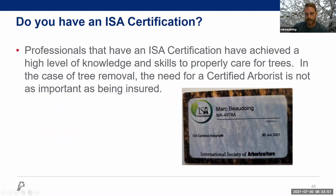ISA certification is a certification that arborists have, such as myself. I was going to blur this out here because it shows my expiration, but I can assure you that mine is up to date. I'm just waiting for it in the mail. Certified arborists have a higher level of knowledge and skills to properly care for trees.